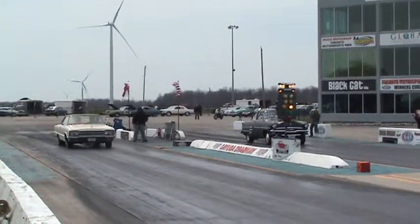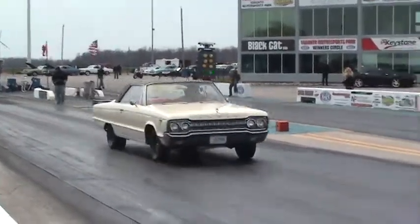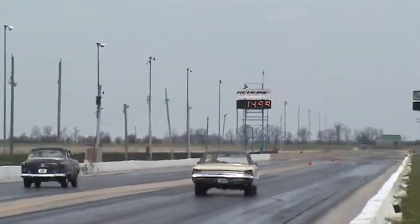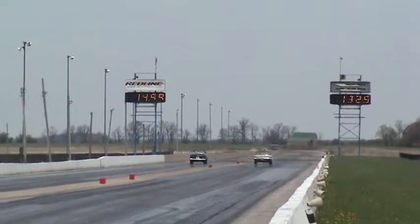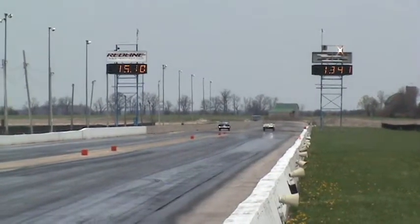Terry Vian from Welland in his 65 Polara. 383 Polara, moving hard on that meter. Hasn't caught him yet, and he finally gets him in the last possible second. Two action coming up. Round 2.